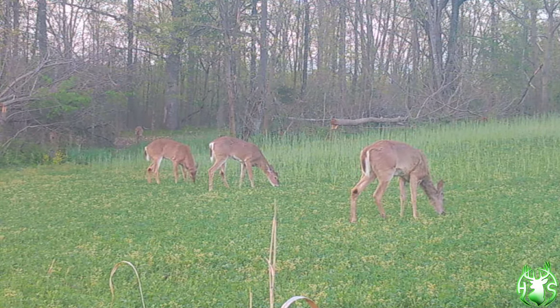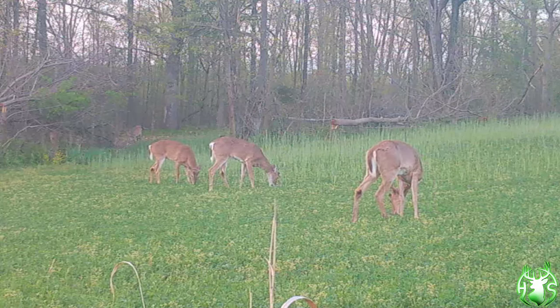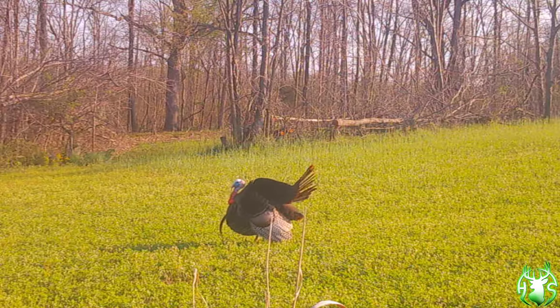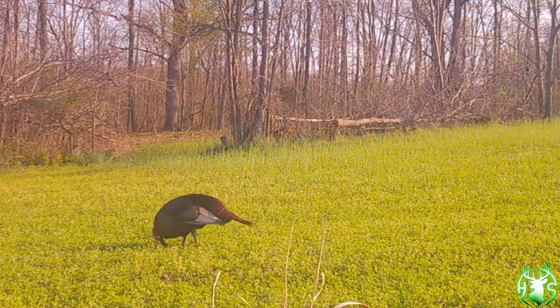Plots can be an important piece of the puzzle in your habitat plan. Installed in the right location, they can create predictable movement patterns and hunting opportunities for all types of wildlife.